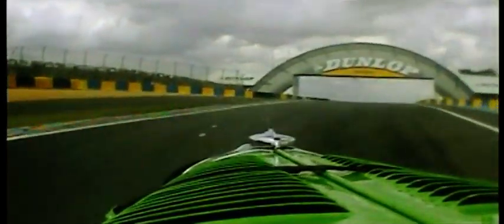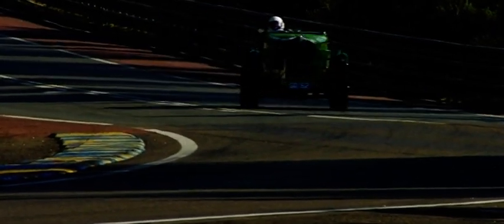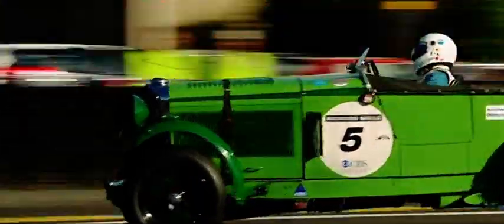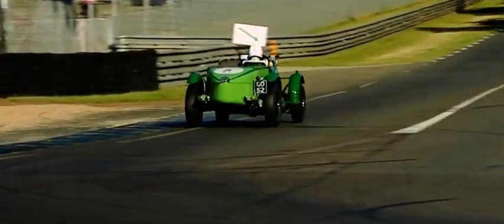Each race lasts 45 minutes, and at least one change of driver has to occur. Each grid will race 3 times during the weekend in order to enjoy all possible configurations, like evening, night, and mornings. 18 races will therefore take place in 2 days. Here, the struggle to the finish line is between Talbots, Lagondas, and Bugattis, amongst others. For everyone, and especially those who traveled a long way to be here, it was worth it.